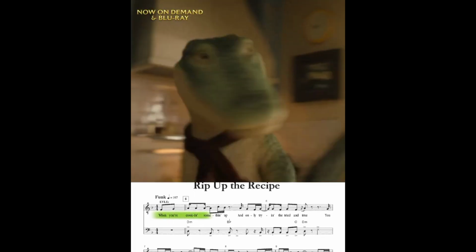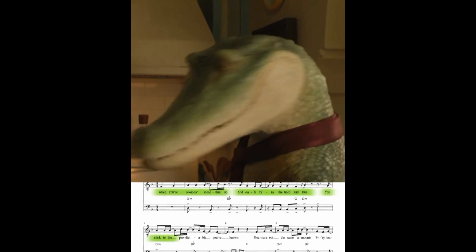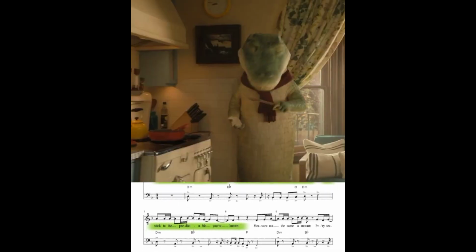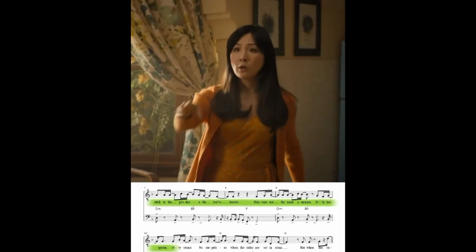When you're cooking something up and only trying the tried and true, stick to the predictable you've known. Measure out the same amounts, every teaspoon, every ounce.